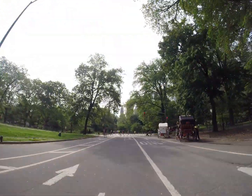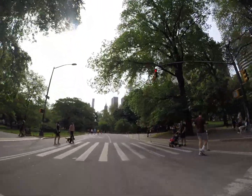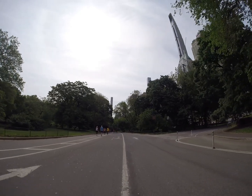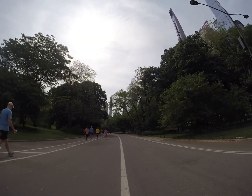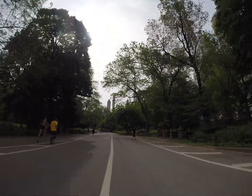So there really is, for all intents and purposes, basically no southern section to this loop. It's just this one big turn that we're in now, and then that's really kind of it.